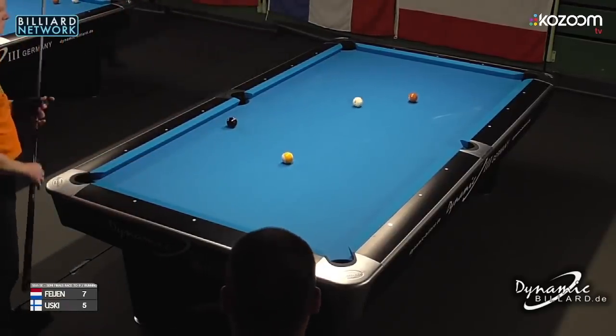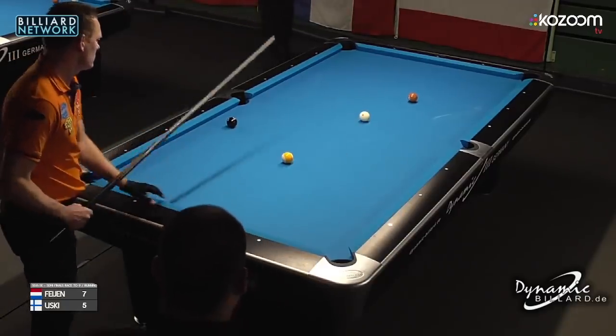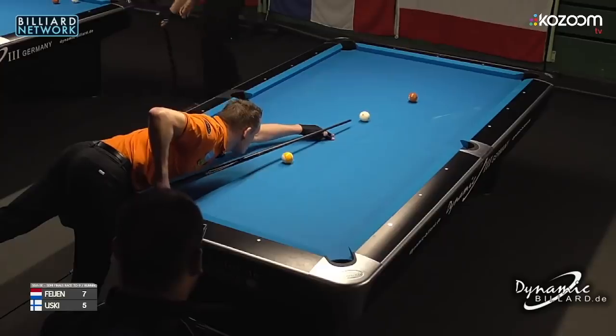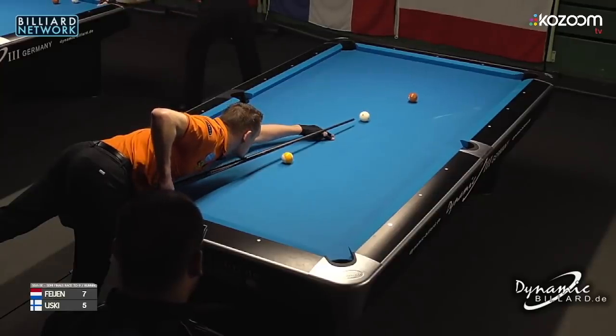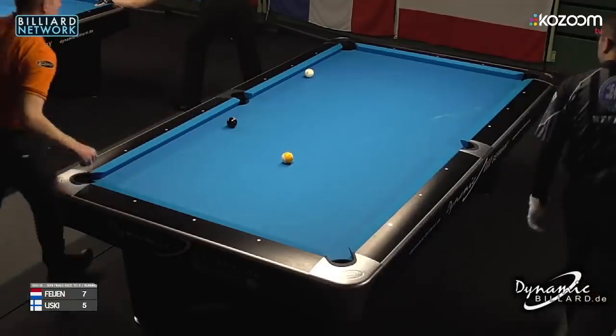Nice stun by Niels. Perfect angle. Wants to achieve somewhat the same path, but now with a topspin cue ball and leave his cue ball more near the. Ooh, almost overcut that one. Woo.